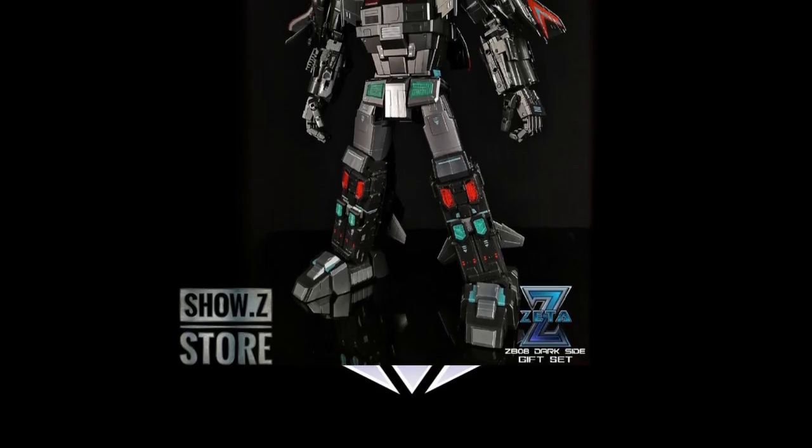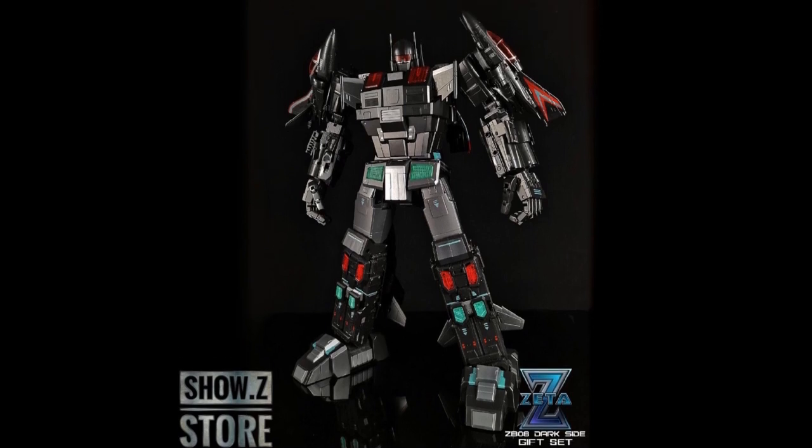Starting out with some good stuff from my friends at Show Z here. We do have this Zeta Toys, the ZEOA Darkseid Superiortron. And it is the set of six. It's a gift set of six figures to make a giant Superiortron. Looks amazing. Looks great. I'm happy with it. It is Masterpiece scale, and it is $450.